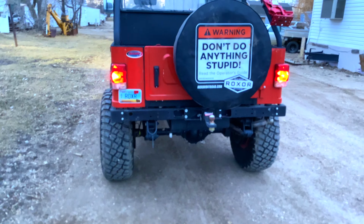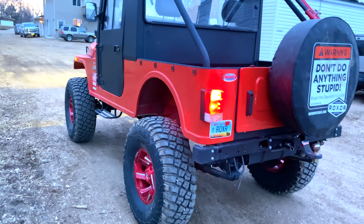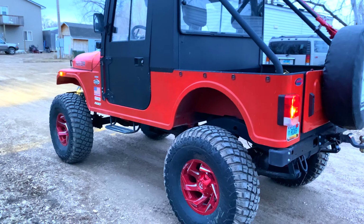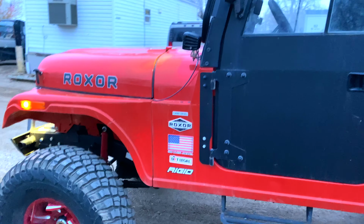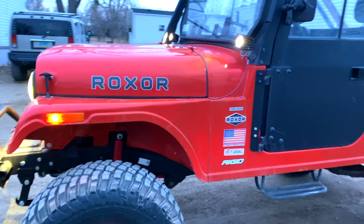So if that's something you plan on doing, going on trails, maybe even hunting, and you don't want to scare off the wildlife, then the Roxor might be something you may want to consider. If you go on a test drive, you will be amazed. You might be able to have a sensible conversation with the salesman without screaming your lungs out.